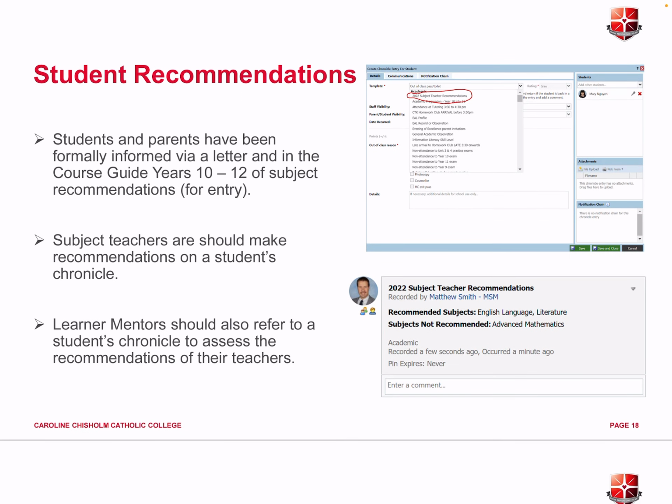So, making a student recommendation. This is an important one to do. It's really easy. You just need to go to the student Compass page and add a Chronicle post, okay? From the drop-down templates, you select the 2022 subject teacher recommendations. Then you write in your recommendations. As you can see here, I have one that I've posted for Mary Nguyen.